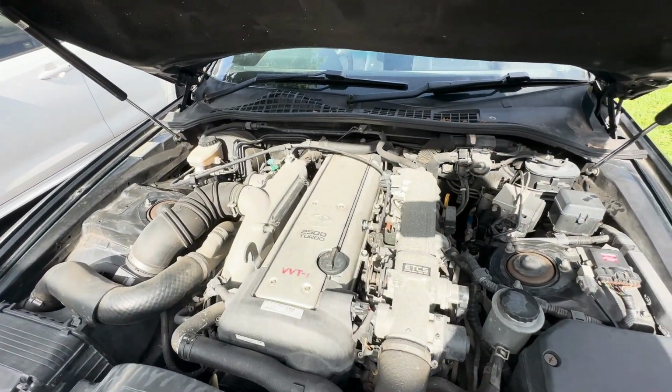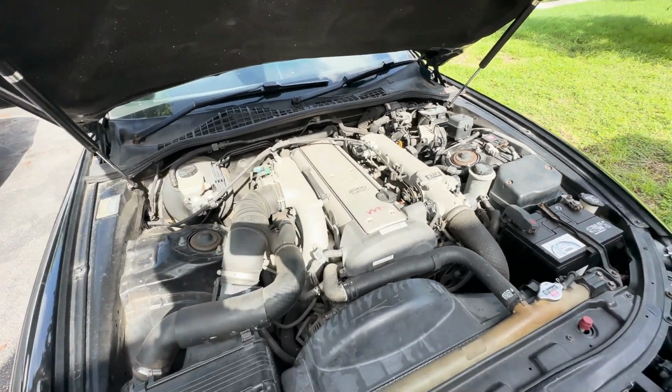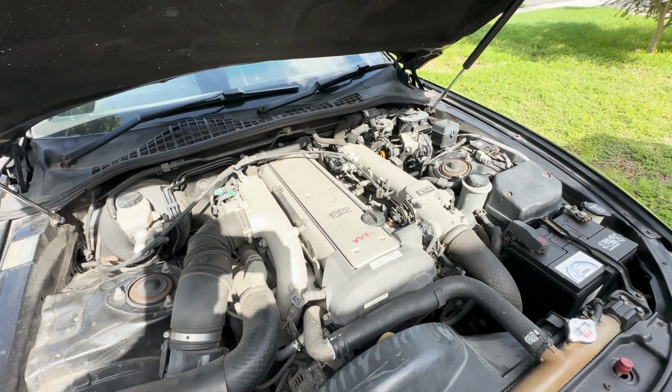It'll be my first valve cover gasket job on a 2JZ/1JZ. So let's see how it goes. A lot of these things are pretty straightforward, so I can't imagine it being too difficult.